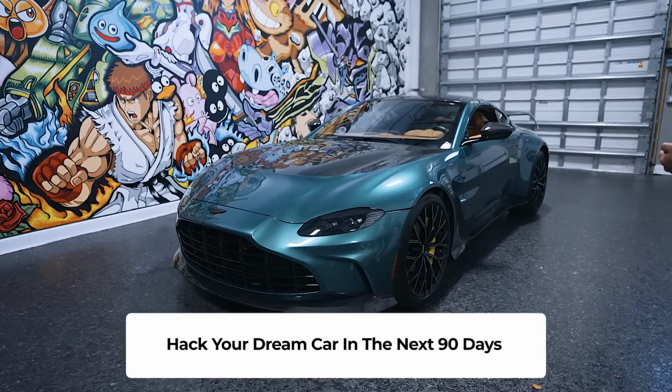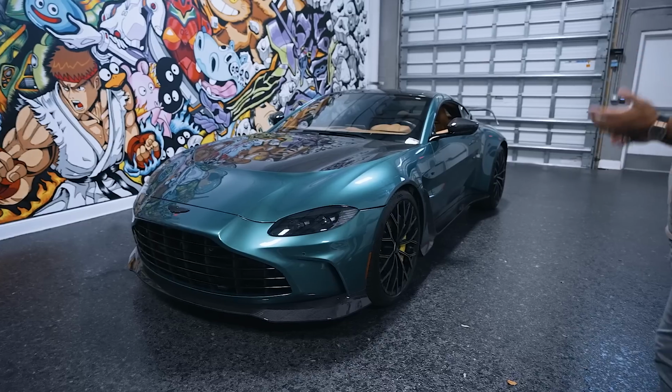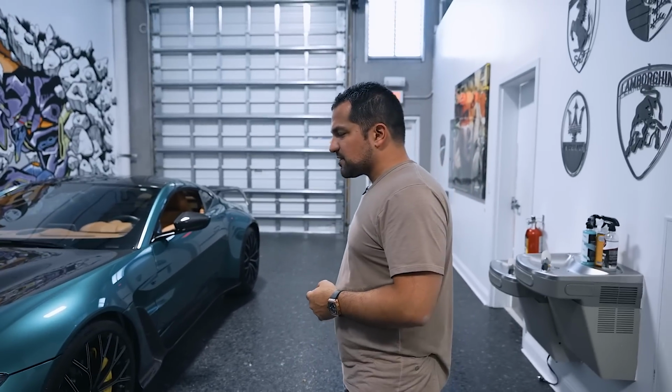What do you think of the new V12 Vantage in its highest trim possible for $350,000? Worth it? Not worth it?